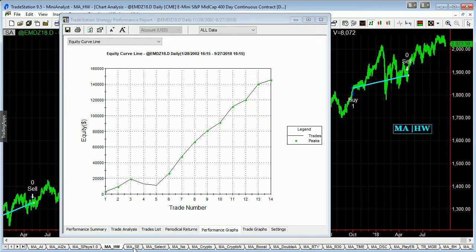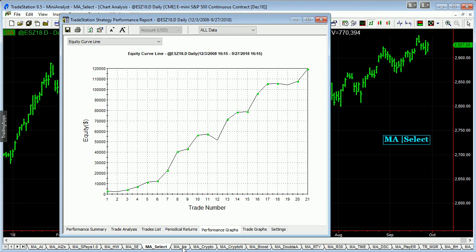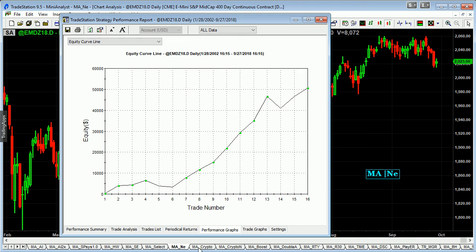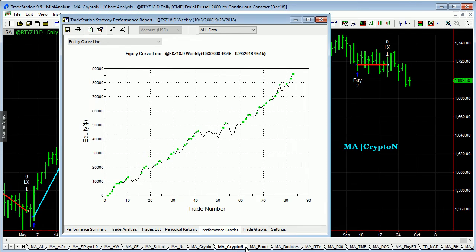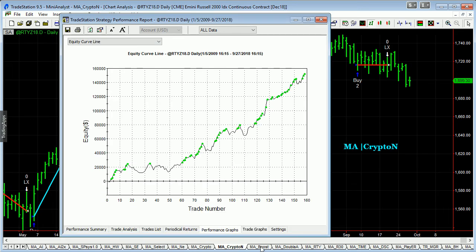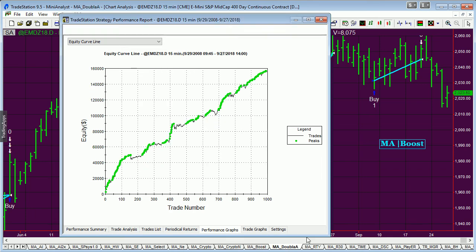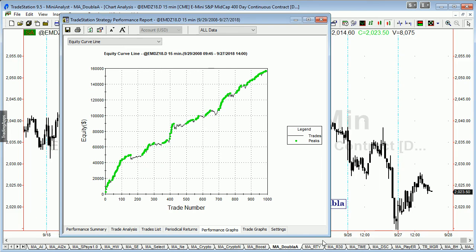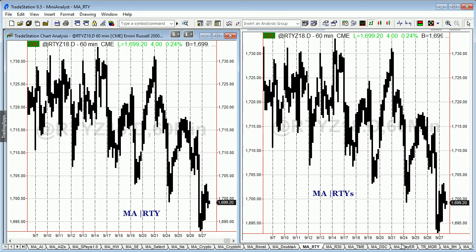HW, green dot. Mace, green dot. Select, green dot. Green dot means all-time highs. Main, green dot. Crypto, almost to a green dot. Krypton, green dot. No positions in any of these currently. Boost at a green dot. Doublet at a green dot. Marty, let's see where Marty is. Marty's coming off a little bit, and we already mentioned R30. So there you have it. So that's kind of how our stuff has been doing.